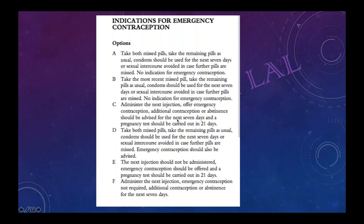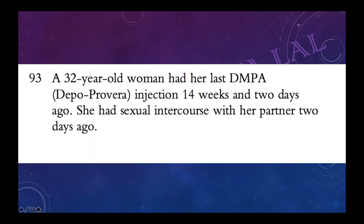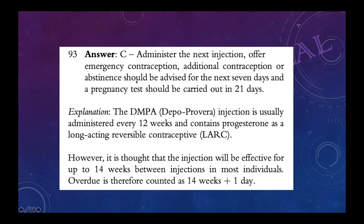Additional contraception for 7 days. Okay, and if a pregnancy test has to be carried out, that is after 21 days. Why? Because if any unprotected intercourse act has happened, the pregnancy test becomes positive only after 21 days. So people, the answer will be C. It will not be F. Why not F? Because they are saying no emergency contraception. But yes, this patient requires emergency contraception. So the answer becomes C.